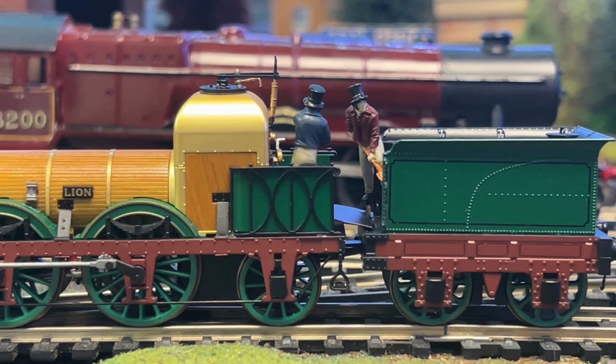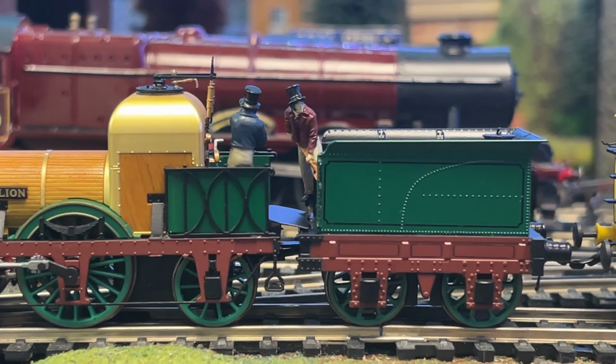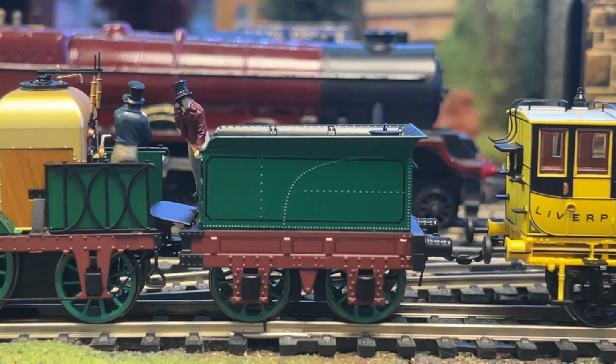I think it's fantastic. The detailing is amazing. You've obviously got the step-ups to get into the cab, and all of the fixtures on the boiler there, the regulator, and various other controls that are really held in high detail.